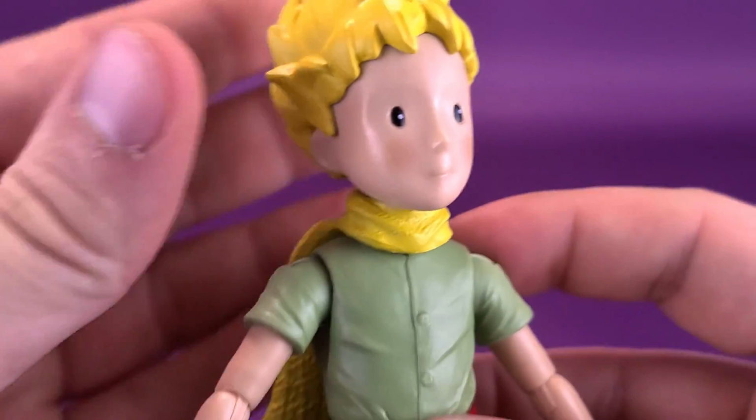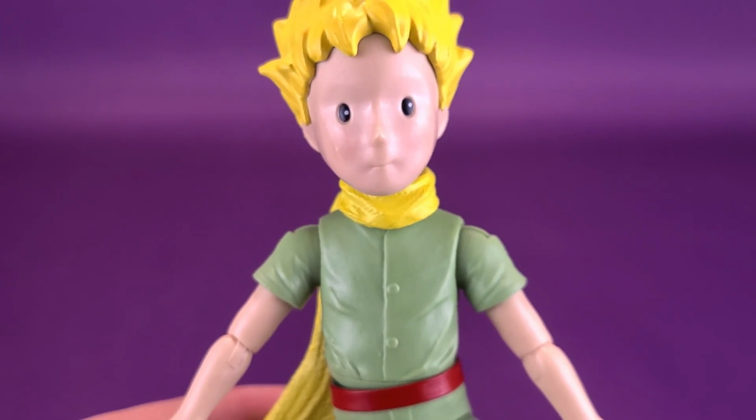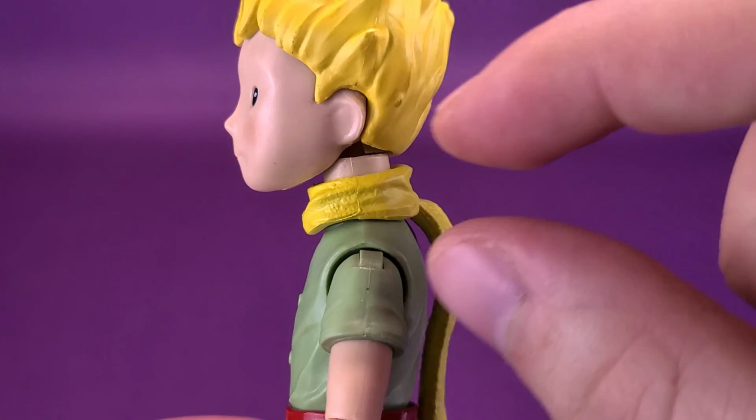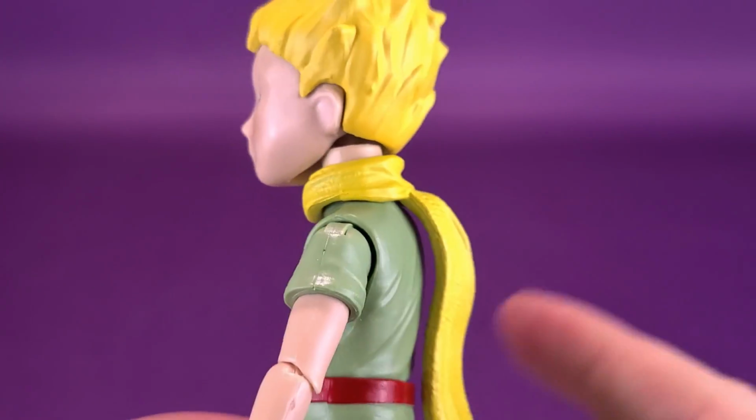But I really don't feel like I would want to remove it. For starters, he's known for having the scarf in many of the cases. And again, if you're going to be removing the scarf, you're going to be noticing more of a very bare-looking neck. So I'm going to keep it in place for right now.